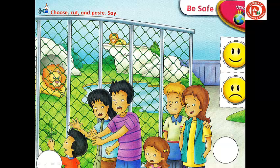His father and his mother are sad. Let's cut the sad face and put it here. What about this father and this mother? They are happy. Good, their girl is safe. Let's cut the happy face and put it here. Excellent. So we have to be safe. Be safe. Excellent.